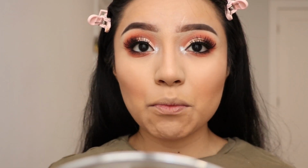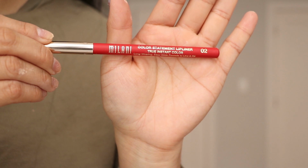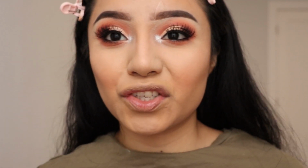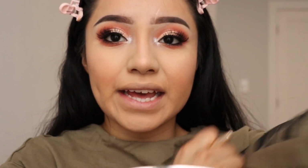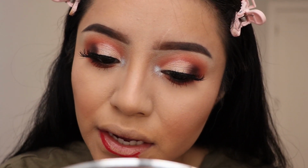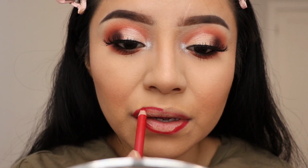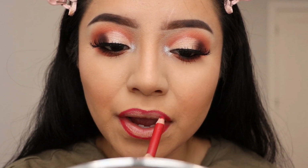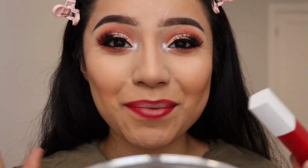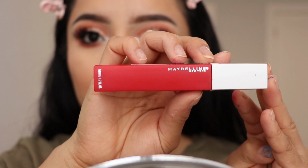Okay, so first thing I'm gonna do is line my lips. So I have this lip liner from Milani, and now I'm just going to sit tight and apply this baby. So now I'm gonna go ahead and apply my Maybelline Superstay lipstick. This is the shade 20.